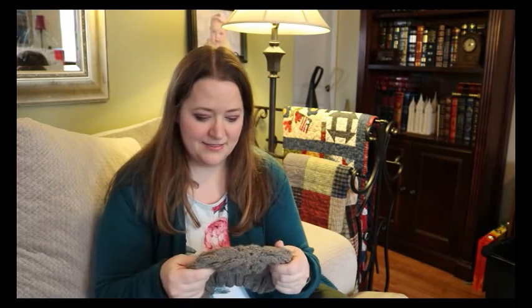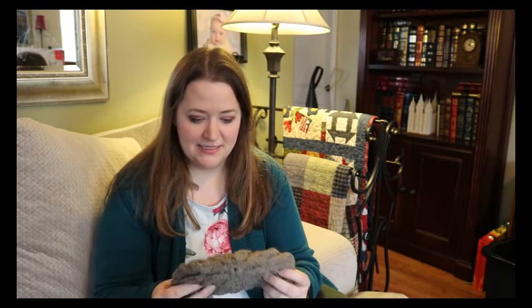Something I've done recently, I made a cable knit hat, and this is just yarn from my stash, another yarn from Heinzelman's, and it is so old. I got this like 10 years ago. I don't even know if they still make it, but it was fun. It turned out perfect. This is an Irish hiking hat.